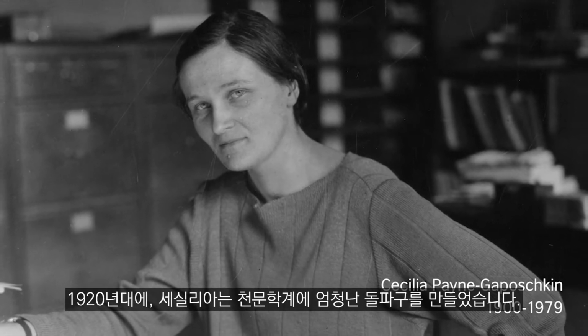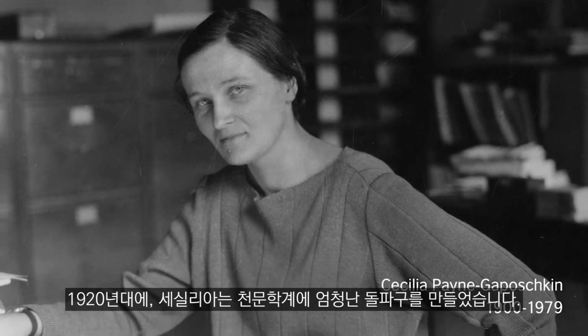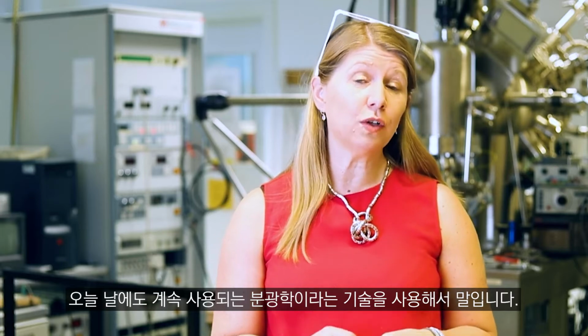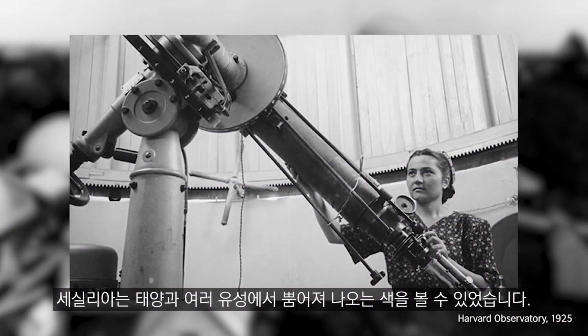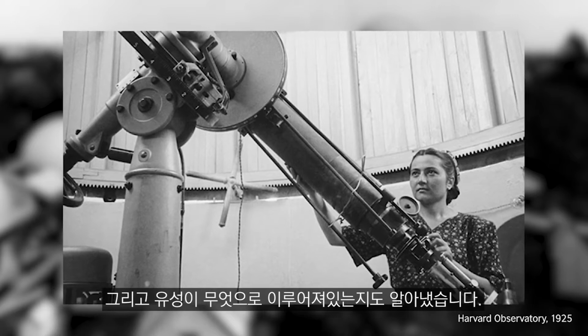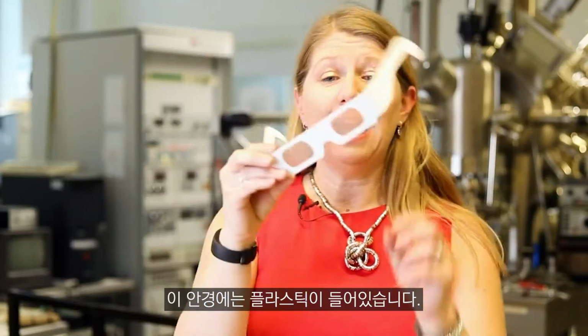In the 1920s, Cecilia made a massive breakthrough in astronomy by using a technique that's still used today called spectroscopy. She could look at the colours coming from the sun and different stars and work out just what they were made of. These glasses have plastic in them that acts like a spectroscope.